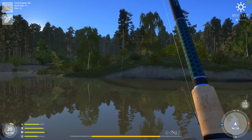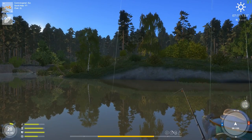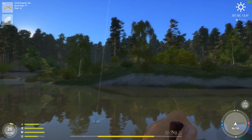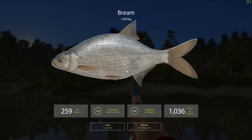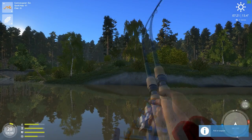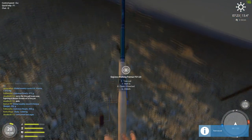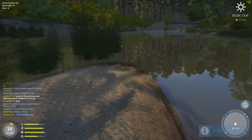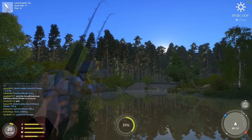Check this out, man. He's got some weight to him, too, off these wheat seeds. Huh. Not bad, guys. Not bad at all. There we go. I can definitely handle that. Alright, let's try this again. Maybe this time.